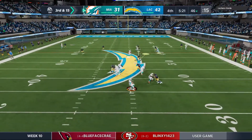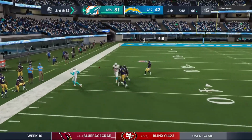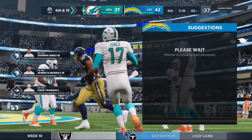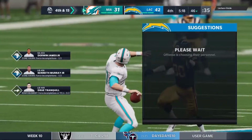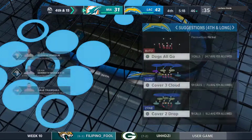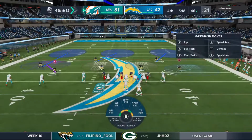Jones now throwing on 3rd and long. And that will be incomplete. Coverage is awfully tight there on 3rd down. They actually closed off all the passing lanes, forcing the incompletion and bringing up 4th down. All right, they're going to try and keep hope alive here on 4th down. They're going for it.